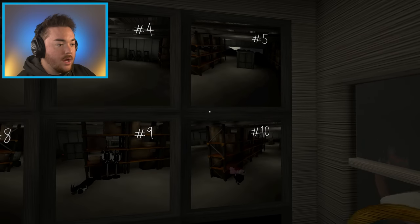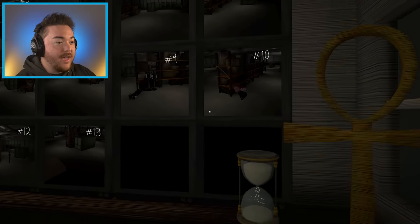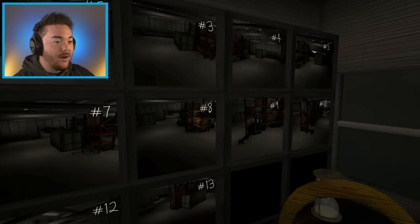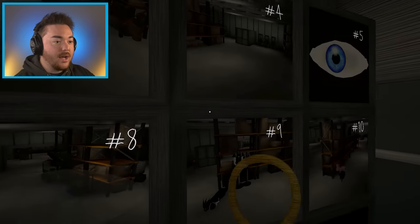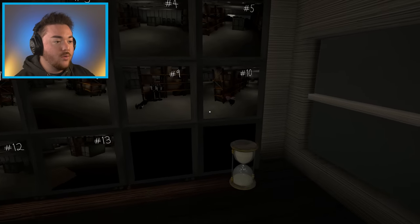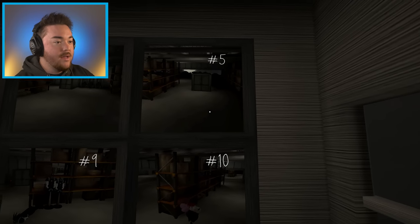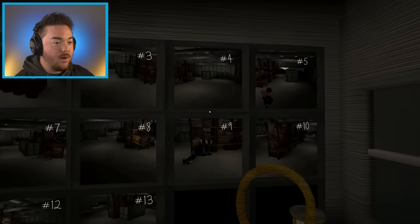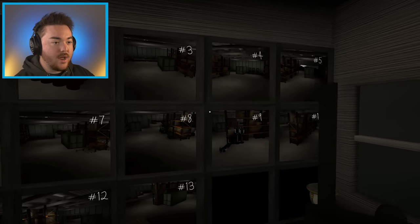Okay. Oh my gosh, get out of here. It was the man from the window. He was there. Oh my gosh. Okay. So we can't go in 2. Okay. Come on. We can't go in 12. No 2, no 12. Where's the red eyes? Red eyes are 9. Okay. No 2, 12, 9. Okay. Let's go here.